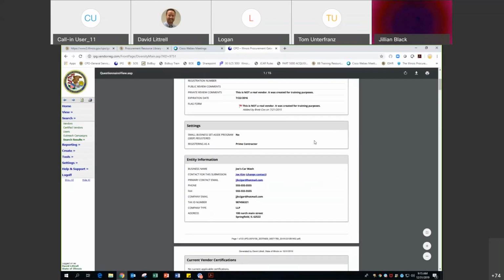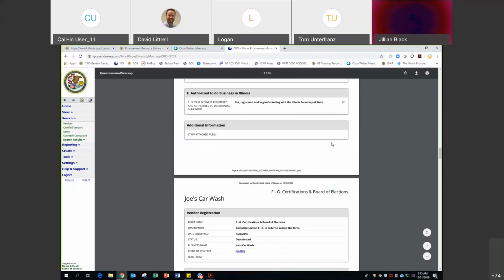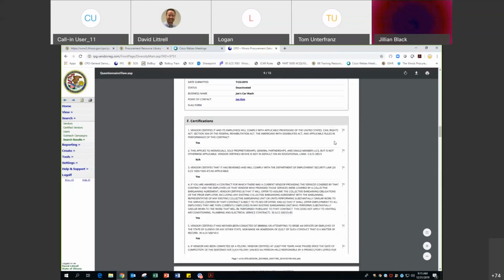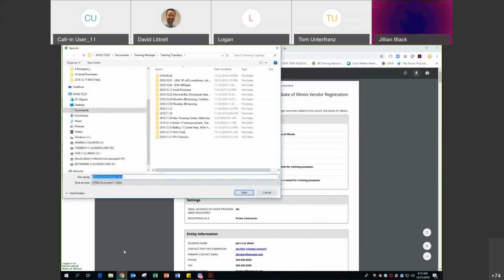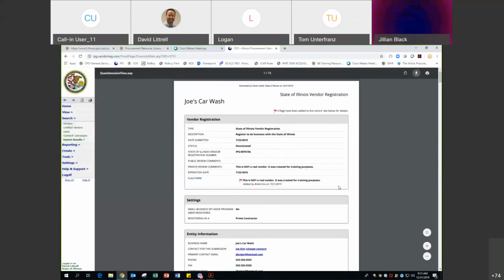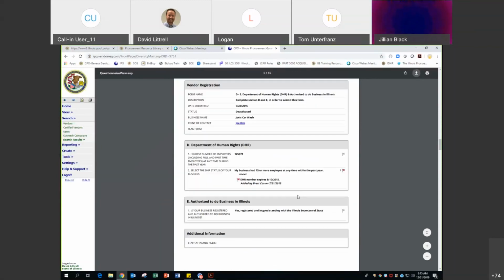Here's all of those. All that IPG information is all here in one PDF. So easy enough. You can go and download that vendor registration information, save it to a folder, and upload it in BidBuy. Now, I will say this. If you notice, this is just the forms, so there are no attachments there.